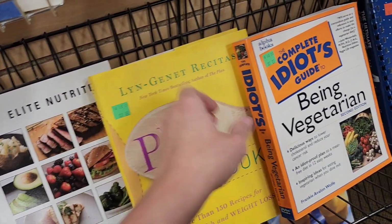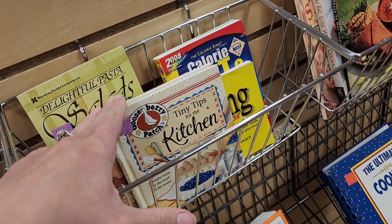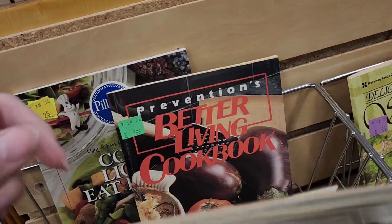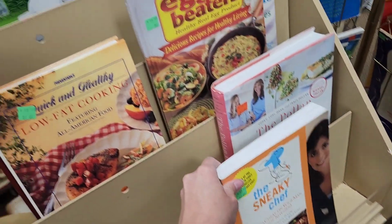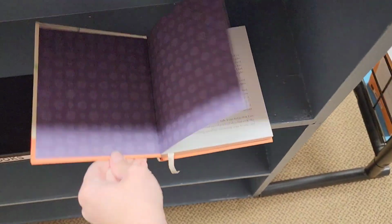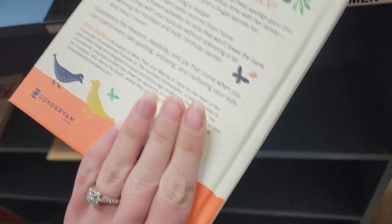And then the cookbooks, which is my favorite part. That and the toys of the stores, finding the vintage toys and the cookbooks. I was looking for some for myself. I love to just have a book to look at when I'm cooking instead of having to keep pressing my phone, unlocking it to look at the recipe, and then your hands are already dirty. So then your phone gets dirty. I don't know. I love the books. You Can Stay Home with Your Kids. A little book. 100 Tricks and Ways to Make It Work on a Budget.